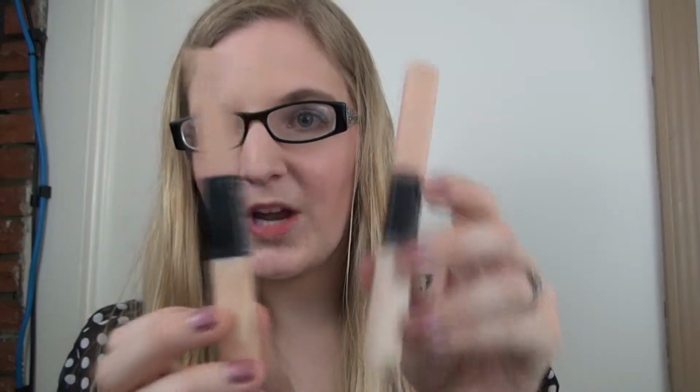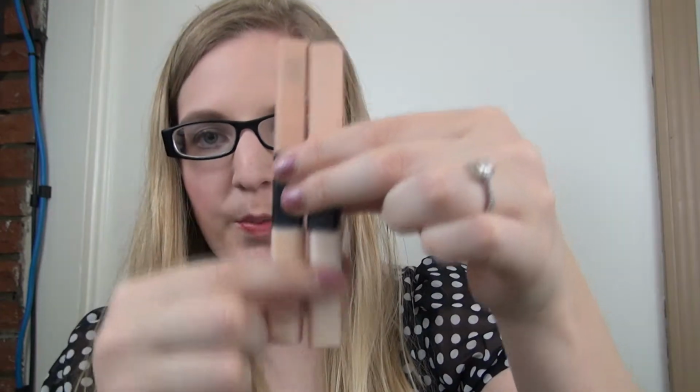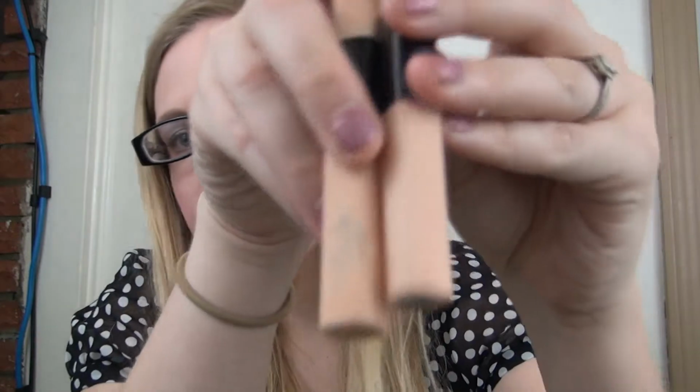The next thing, and the last thing, is a makeup product, and that is the e.l.f. Under Eye Concealer and Highlighter. My last video was a review about this, so I'll link it down below. But I do like it. I did repurchase it. This is the old one and this is the new one. As you can tell, this is the highlighter portion, and it's gotten dirty throughout the years. It's not as white as the other one, and this one has also gotten discolored.